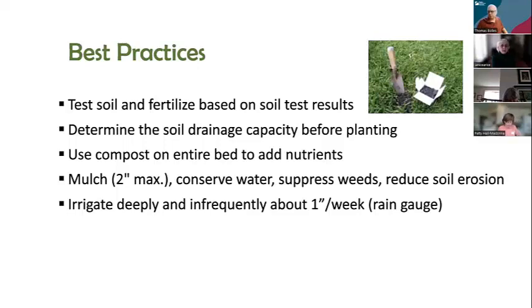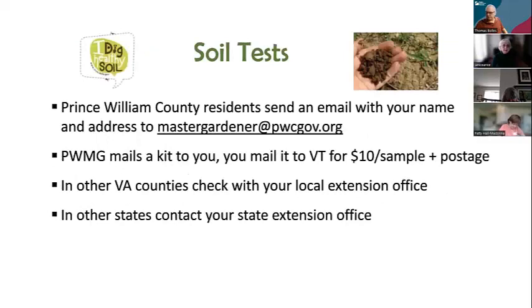So you want to irrigate deeply and infrequently, about 1 inch a week. And I recommend you get a rain gauge. You can get them very cheaply, $2 or $3 for a plastic one, or you can spend a lot of money for bigger, prettier ones.